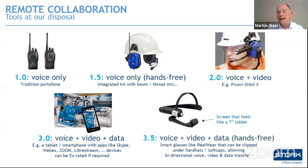And the last one, the leg up again, is a 3.5, and this is the hands-free version. And this is where the smart glasses like RealWear, Microsoft HoloLens, Daiquiri, and the like all come to play. And all of these smart glasses have some nifty way to allow two-way communication of the video and of data. So again, different tools, different use cases. And it's not about the tool, but it's finding the right tool for the right use case. So here we go with the first one.